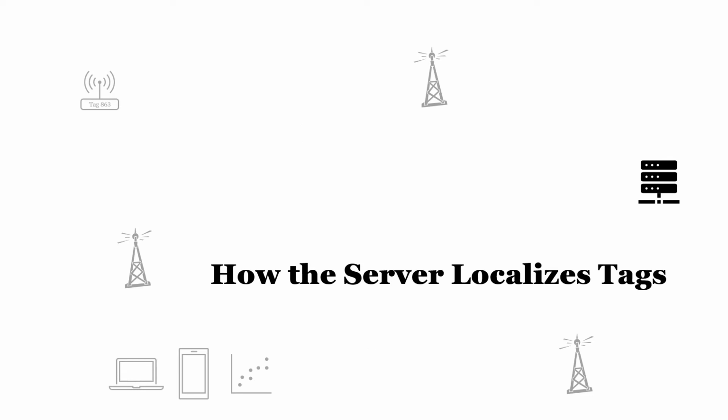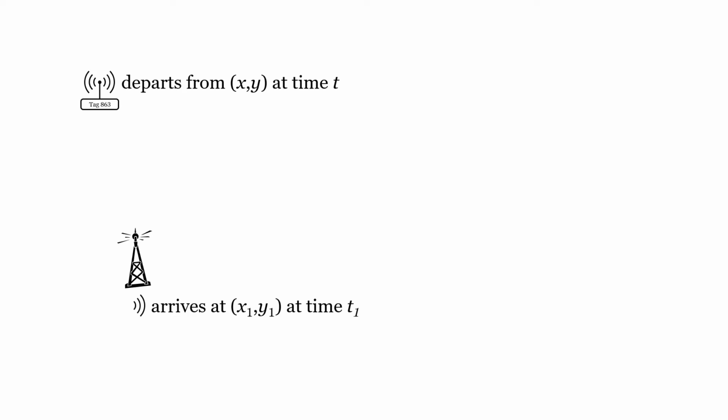Now let's see how the Atlas server estimates the location of tags. Atlas is able to localize tags because the unknown location of the tag and the unknown time of departure t are related to the known location of the base station and to the measured arrival time t1 in a particular mathematical way. The expression for the distance between the tag and the base station is given by Pythagoras' theorem.